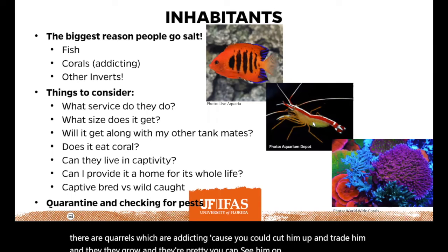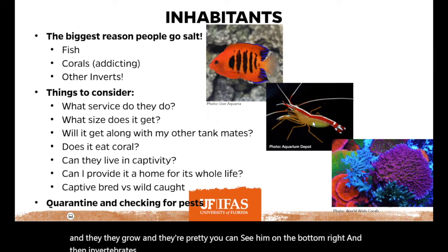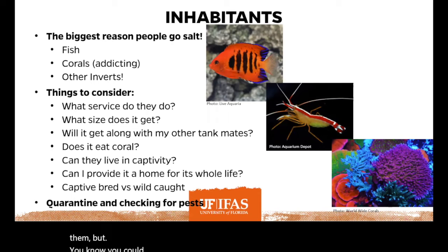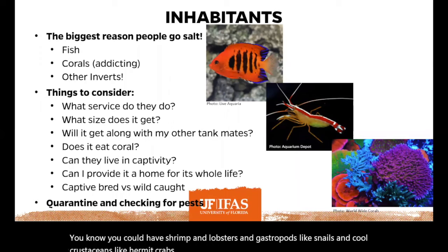And then the invertebrates. There are invertebrates in freshwater tanks, but you don't have cephalopods like cuttlefish and octopus. And those have special requirements, but you could have shrimp and lobsters and gastropods like snails and cool crustaceans like hermit crabs. It's really awesome. So things to consider: what services do they do?